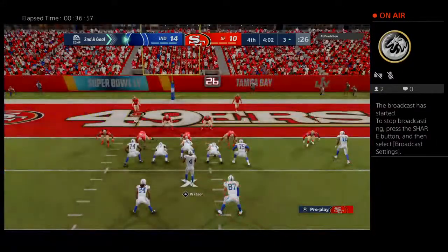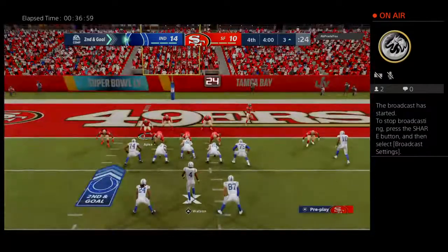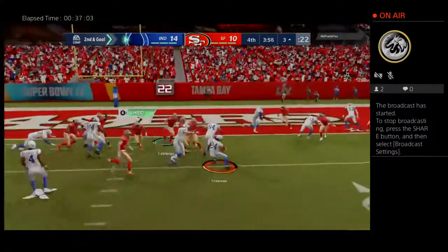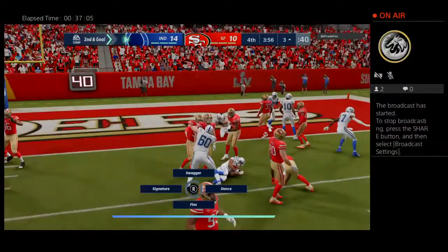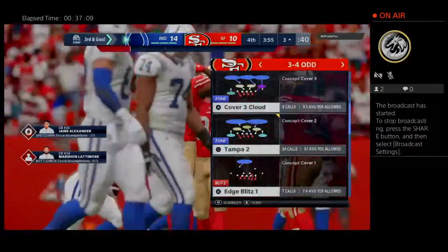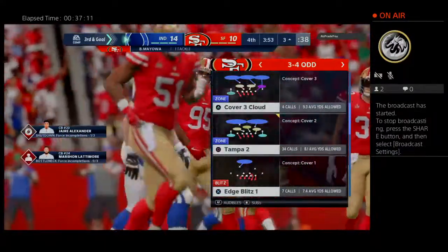So the ball position now at the 3. Here's second and goal. They'll look to run with Freeman. And he's going to get this back to the 3-yard line and no further. Call it no gain that time, and now it's third and goal.